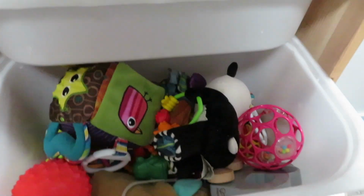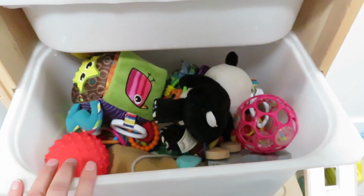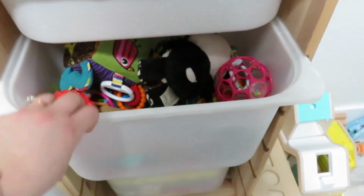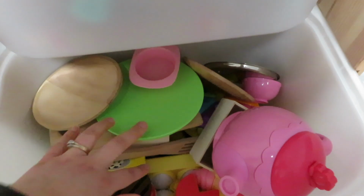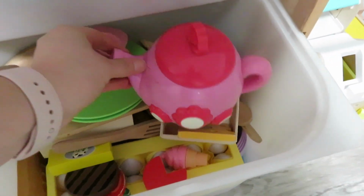And then this bucket here is baby toys. I like to just have a few baby toys on hand still. We'll still have families visiting, cousins visiting with babies. This box down here is all of our kitchen toys. So all this stuff they can play with when they're playing with the play kitchen.